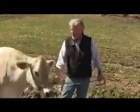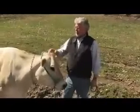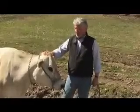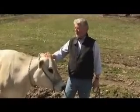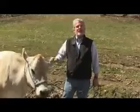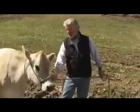I expected her to recover more than she did, and she's still logy. She's unsteady on her feet. She's up, which is good, but she's unsteady. And a healthy cow should always be eating, sleeping, or chewing her cud, and she is doing neither.